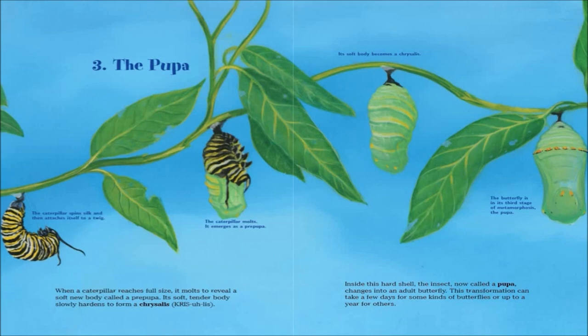Chrysalis. Its soft body becomes a chrysalis. The butterfly is in its third stage of metamorphosis, the pupa. Inside this hard shell, the insect, now called a pupa, changes into an adult butterfly. This transformation can take a few days for some kinds of butterflies, or up to a year for others.